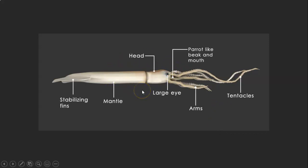But if we look at the basic design of a squid, they have these stabilizing fins on the posterior end of their body. This whole feature right here is the mantle. They do have a large, very, very specialized eye and a head. They have that parrot-like beak that we talked about, and then they have the 8 arms with these 2 extended tentacles.